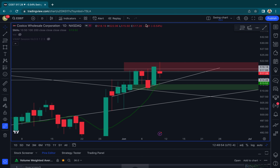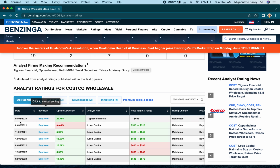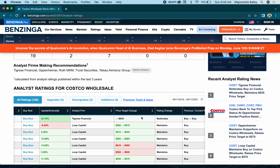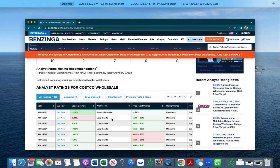So another thing that I thought was really significant on Costco that I wanted to point out, I like to look at what the analysts are doing and what they're saying. And just earlier this week, Costco got a very great buy rating from this firm, Tigris Financial. Their price target increased to 635. What? 22% increase. They are rating this as a buy. So Costco, I think that is very strong.